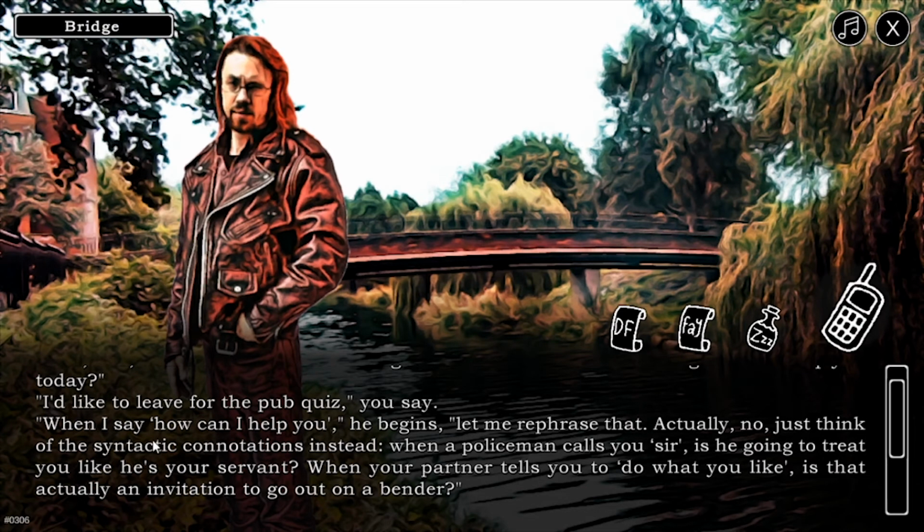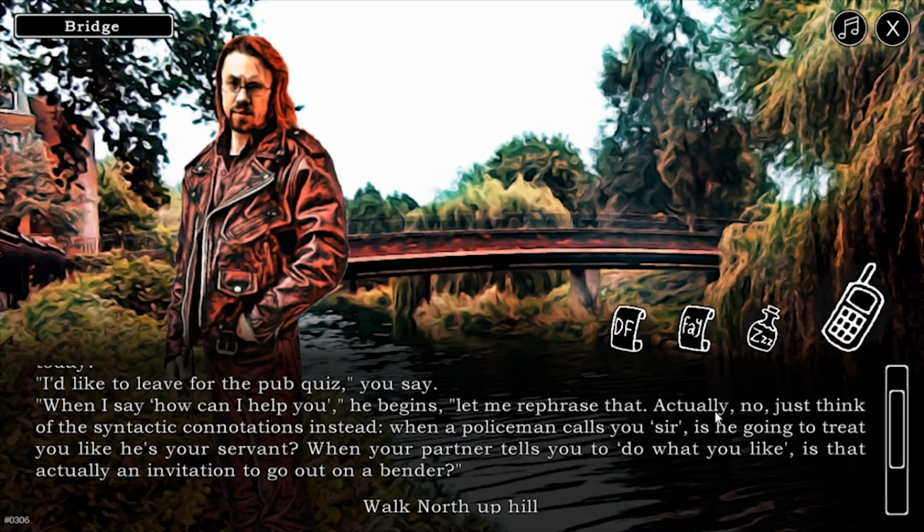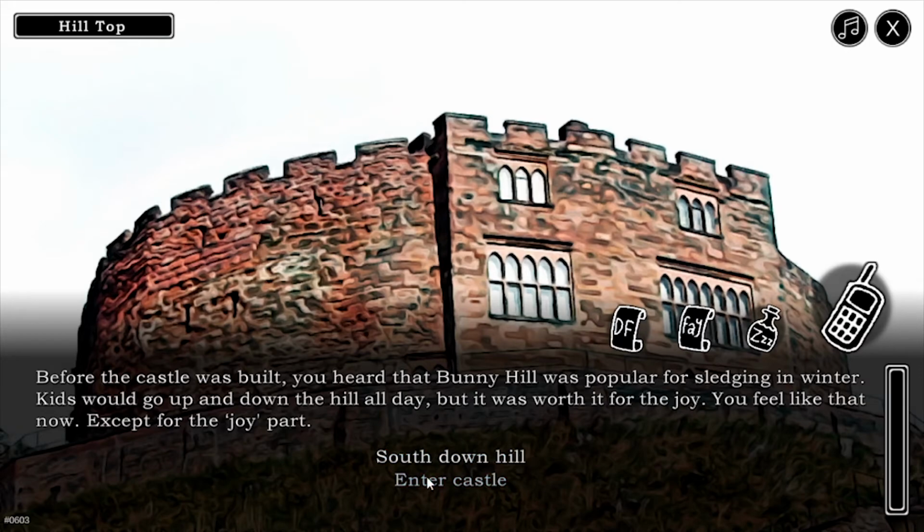When I say how... God damn it, the battery died. I apologize. When I say how can I help you, he begins, let me freeze that. Actually, no, just think of the syntactic connotations instead. When a policeman calls you sir, is he going to treat you like he's your servant? And your partner tells you to do what you like, is that actually an invitation to go out on a bender?